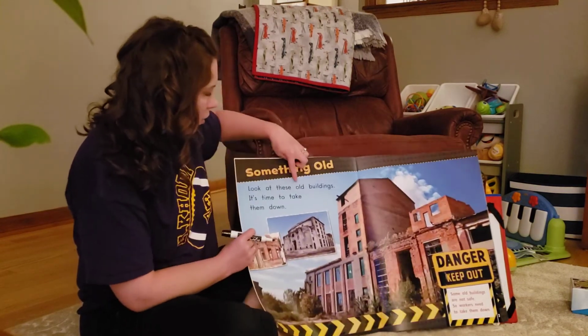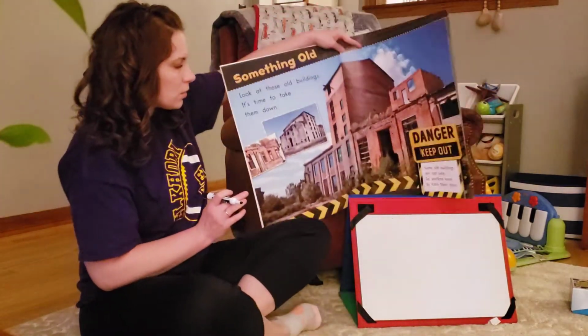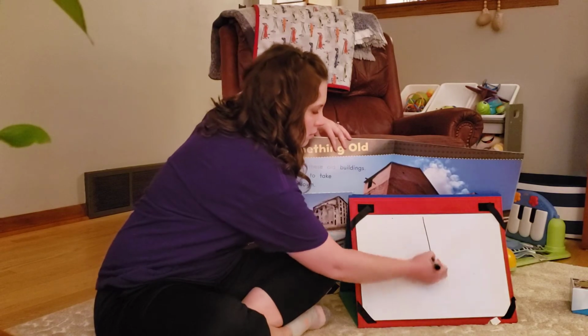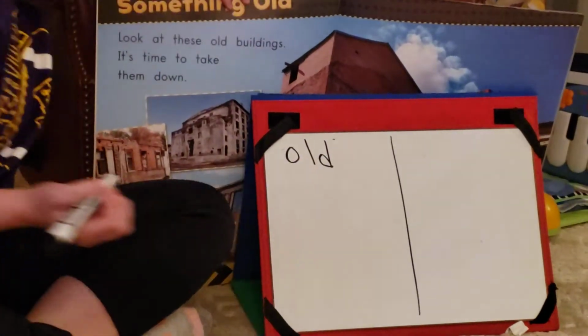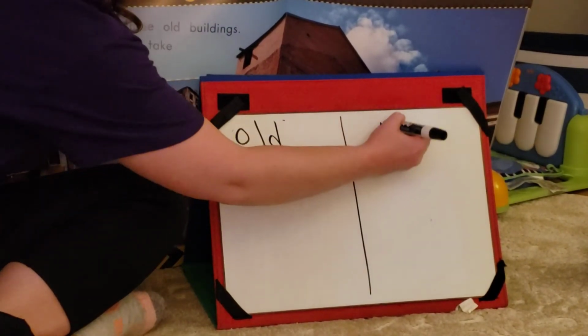Okay, so in my book on page 2, I have the word old. Old. What's the opposite of old? All right. Let's make a T chart. Like this. If I write old, what's the opposite of old? New. Good job.